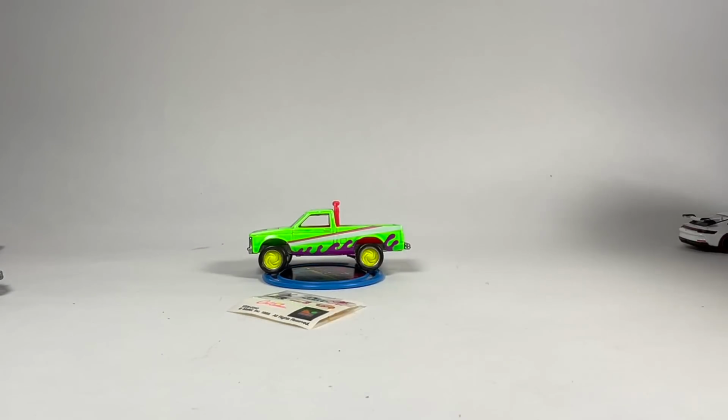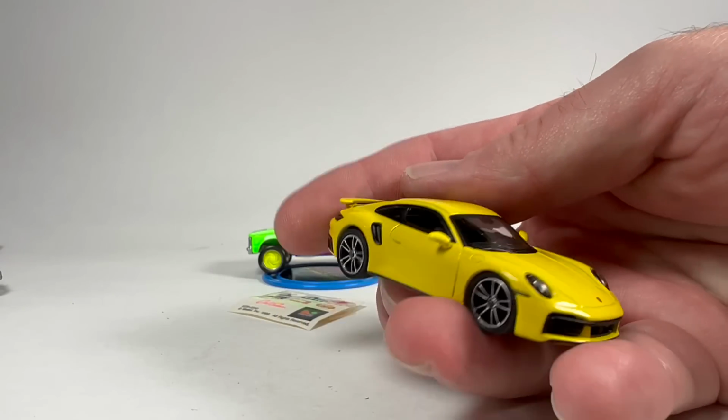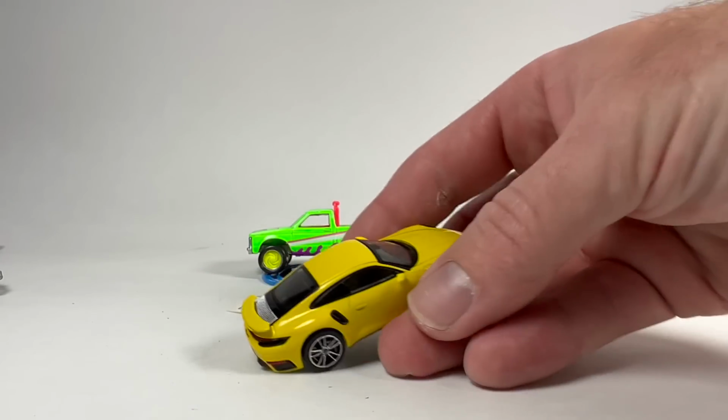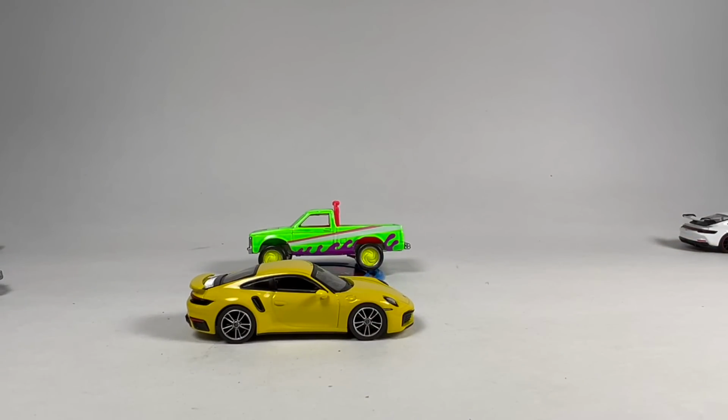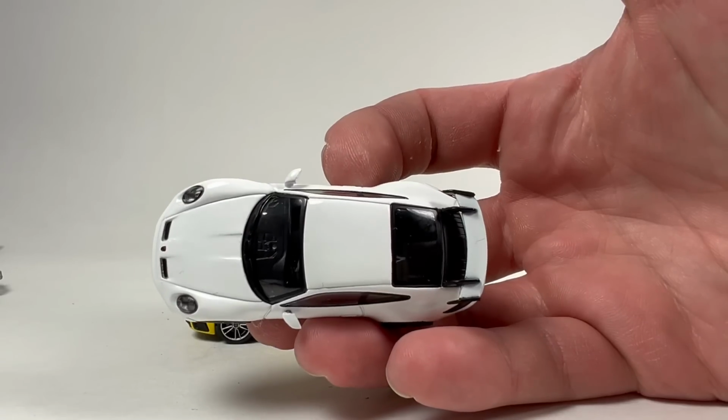And then, of course, Mini GT always kills it. These Porsches. I wasn't going to get these because I already have examples of the castings, but I just saw them sitting on the table. SC Diecast sells Mini GT, and they're always at my local meets, and it's really hard to pass them up when he's got them just sitting there available.